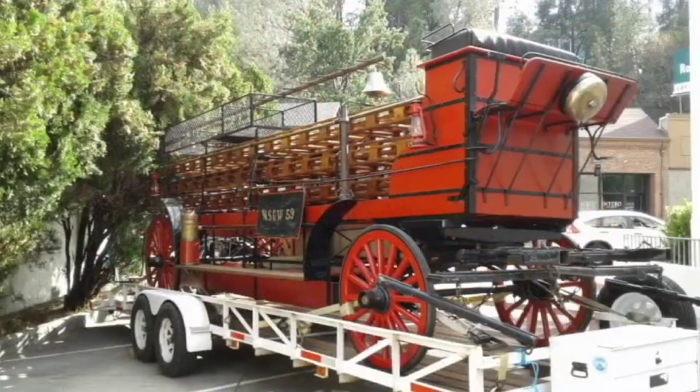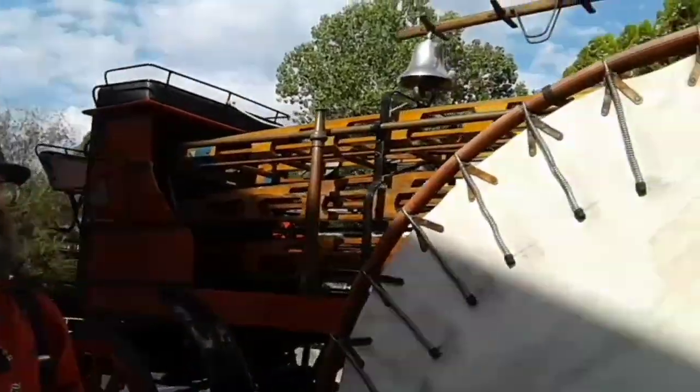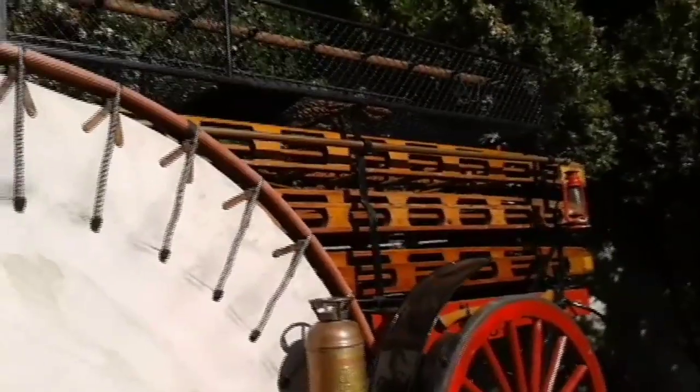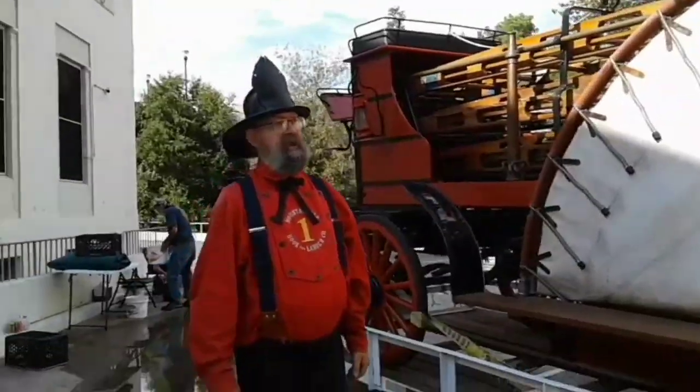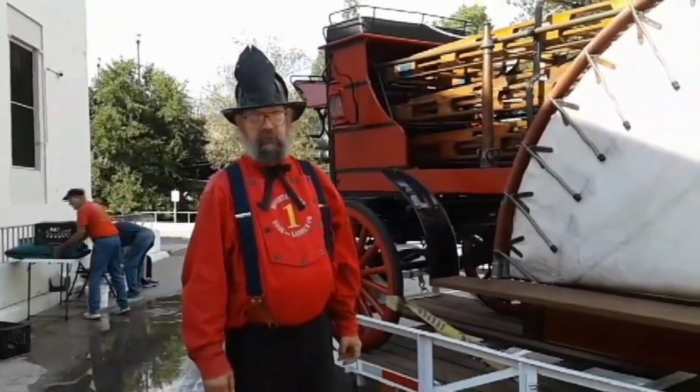The ladders all connect together and they would go up to about 60 feet. And then they would have a hook up on the top, and they would hook that onto the ladder. And then they would climb up there and rescue a person and bring them on down and then put them on the ladder on the fireman's carriage. That's the way they got the name hook and ladder.